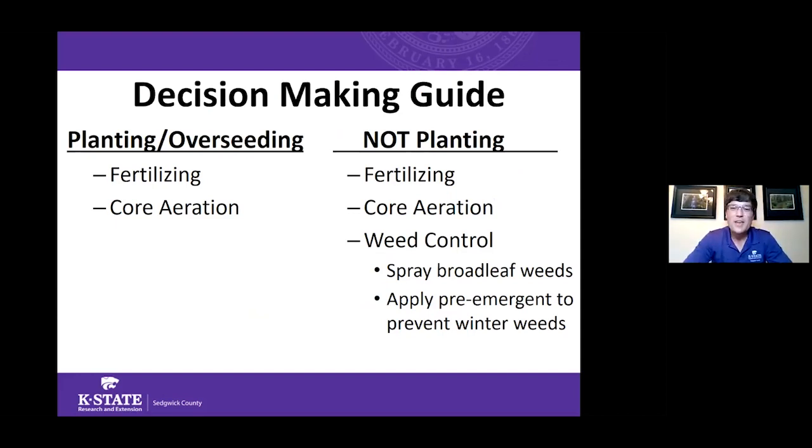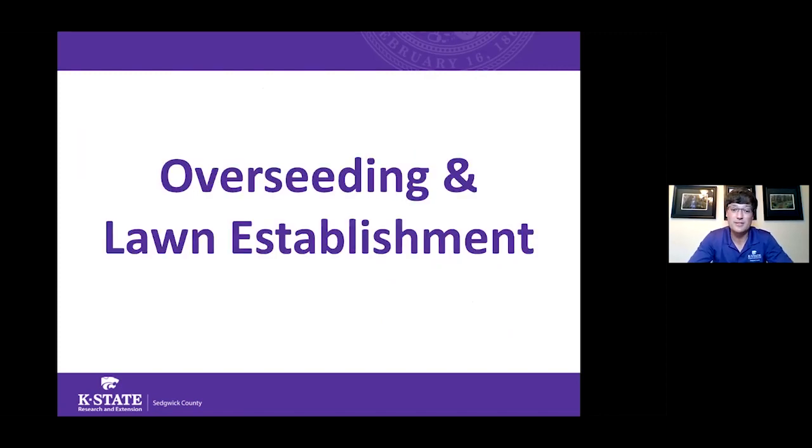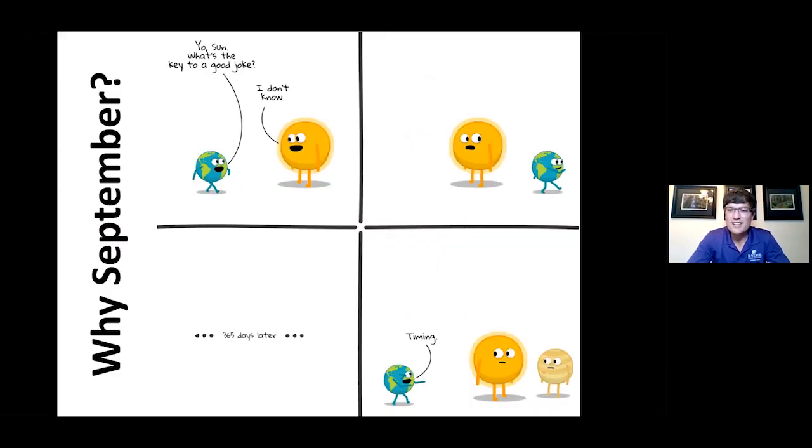And one of the things that we have to keep in mind, though, is determining whether or not we plan to plant tall fescue seed or sod this fall or not. Because in either scenario, we can fertilize, we can core aerate, and we can plant this fall, but we have to be careful whether or not we use our weed control products to help either control or prevent weeds from coming up in our lawns. Because a lot of those weed control products may have the ability to impact the growth of some of our new seedling plants that we might be trying to establish. So with overseeding and lawn establishment, let's get started.